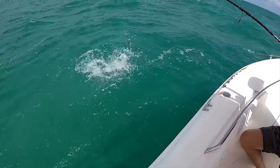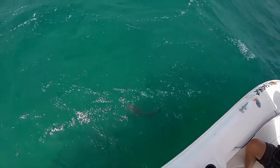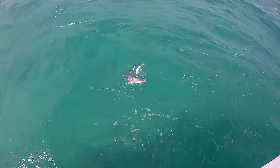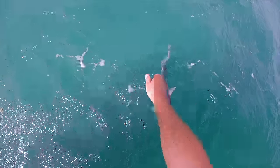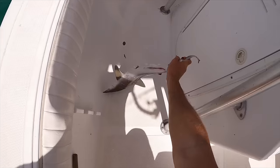Oh, another shark. Another shark. Now it's my turn to do the honors. Let me get a little. Oh, nice. Yes, I think it's another Atlantic sharpnose. Come here, buddy. Got him. Got him. Whoa. Look at that, guys. Woo.